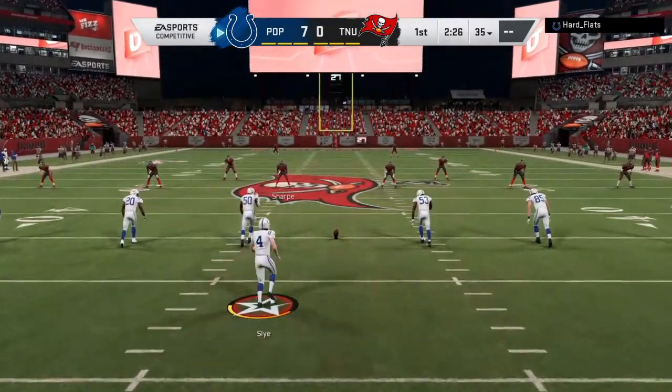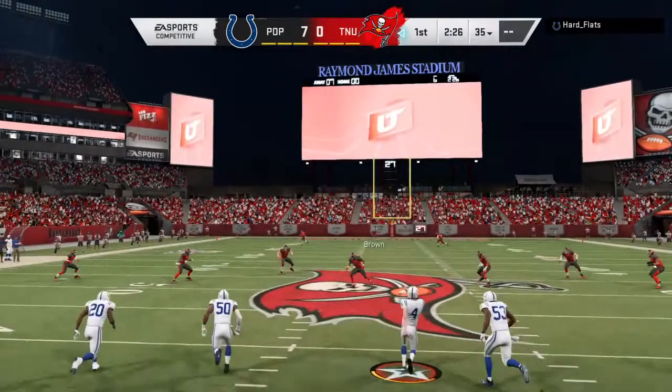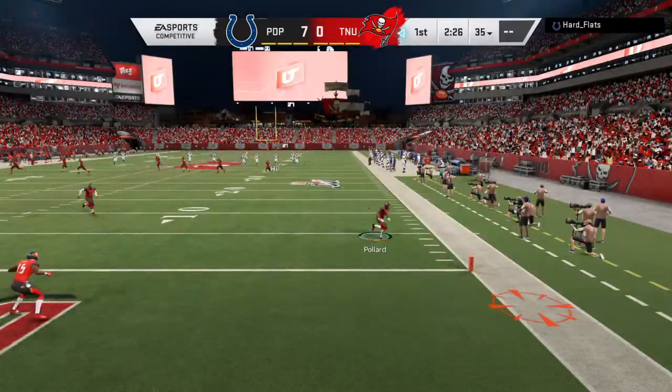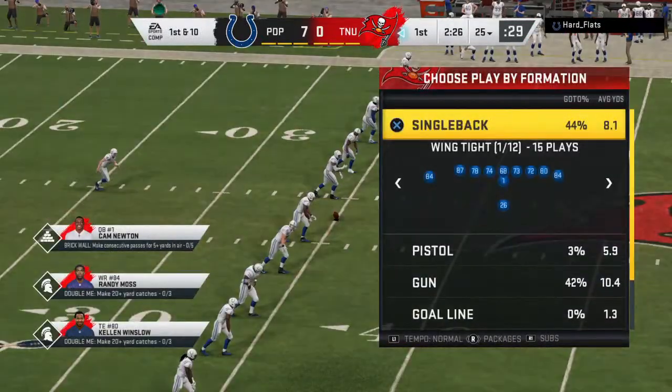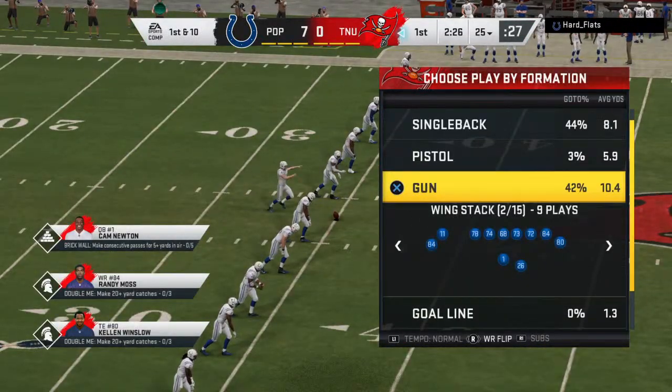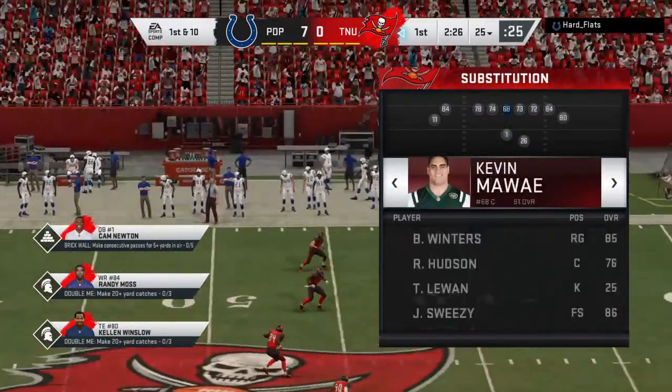Out is the kickoff unit as they run up and send this one away. And a little dangerous there, almost a penalty, but it does get into the end zone before going over the sideline for a touchback.